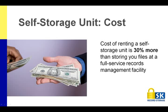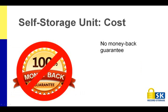However, when you consider that you need to rent an entire storage unit, regardless of whether or not you fill it with boxes, and you also have to purchase your own shelving, the cost of renting a self-storage unit is, on average, 30% more than a full-service records management facility. And if you're not happy with the security, service, or cost of a self-storage facility, don't expect to get your money back. Because when you rent a self-storage unit, there is no money-back guarantee.